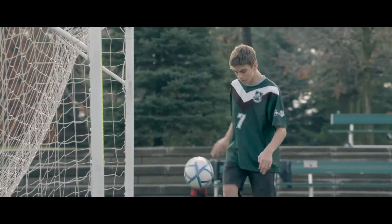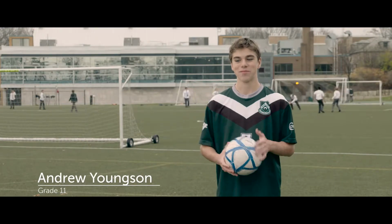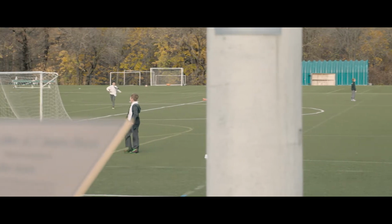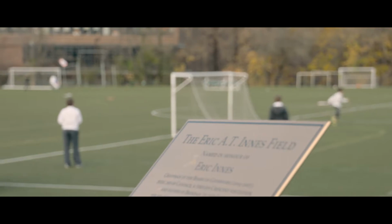Innisfield, it's kind of like home for me. I mean, I come out here every afternoon, every morning for sports, recess, house activities. It's definitely like a second home for me. It's the first thing you see coming in to Crescent. It's the last thing you see coming out. It's almost like the main focal point of Crescent School life.